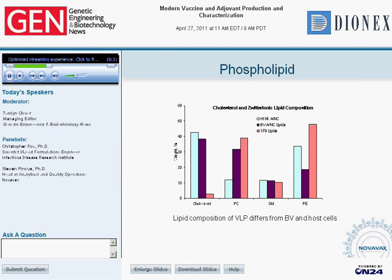So this again allows us to characterize and really look at the differences between VLP and the phospholipids of the host of the baculovirus, and be able to also ask the question, are there differences in phospholipids between different batches and preparations of VLP?